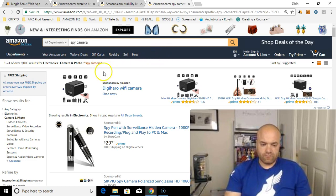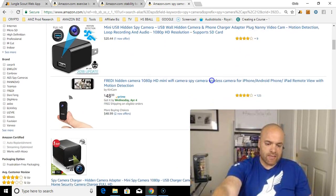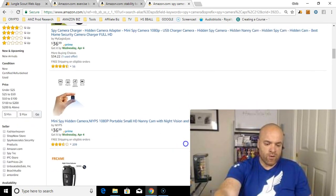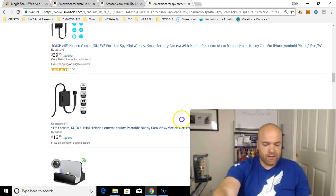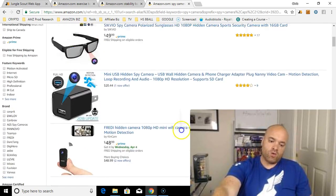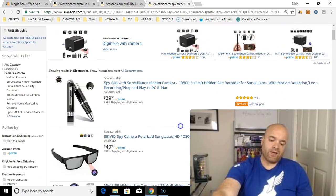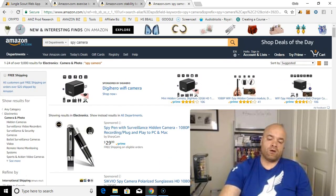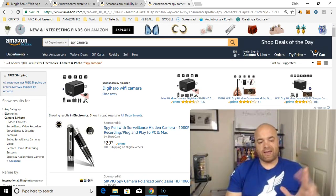Obviously they can hide spy cameras in pens, glasses, USB chargers, remotes, and all these sorts of things. You could go specifically into pen spy camera, charger spy camera, or glasses spy camera. There are all these individual niches, but obviously the broadest keyword that you want to rank for is spy camera.